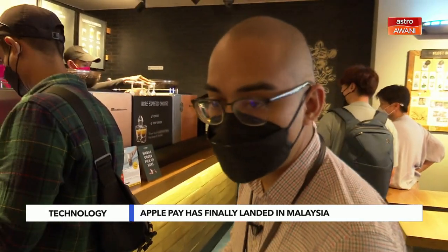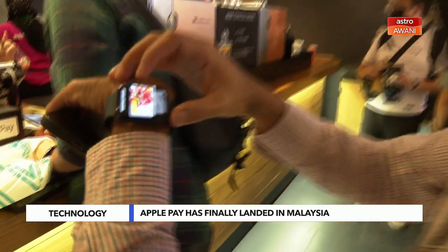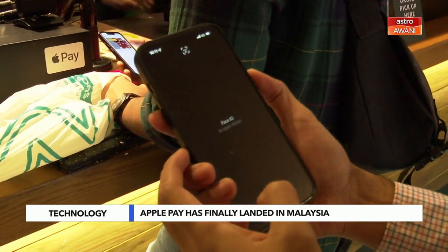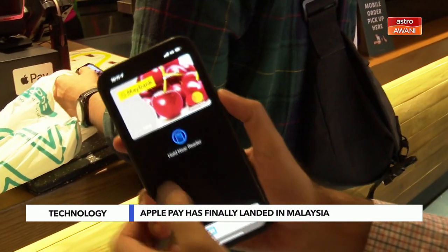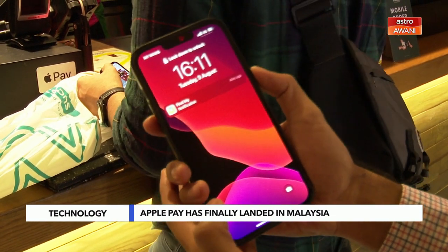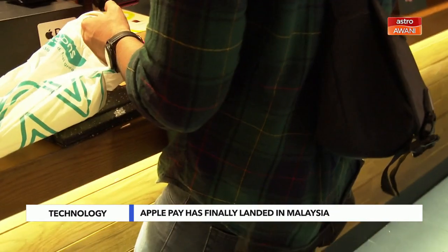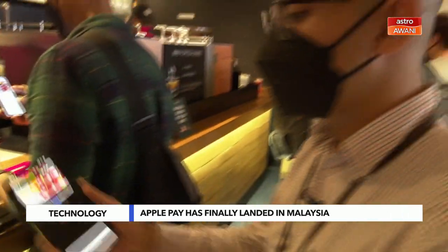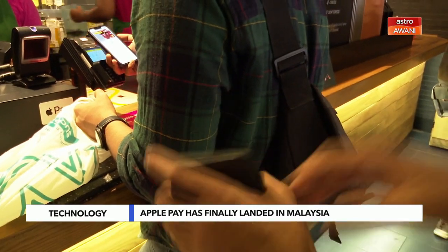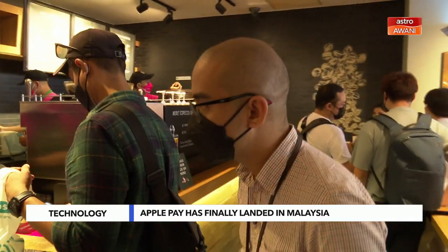Alright, jadi kalau nak bayar guna jam, apa kita buat adalah double tap. You can see all the cards on the side. If you use on the phone, you double tap the phone. There you go. Apple Face ID. The app it goes there. Again, one more time. Double tap on this side. Face ID. There you go. Everything is there, right? So double tap here, and you're already igniting on your wallet app.